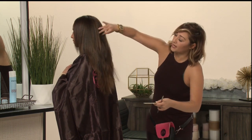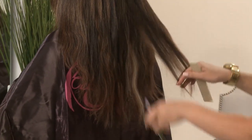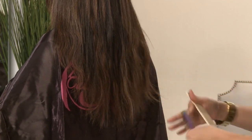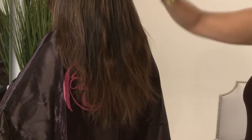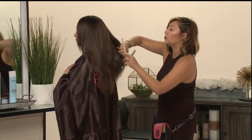There we go. And that's going to give her just that additional movement that we're looking for. And that, I'm just looking to connect. I'm looking to connect her top layer into the extensions to give that kind of movement.